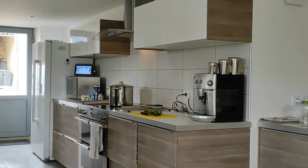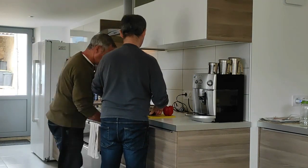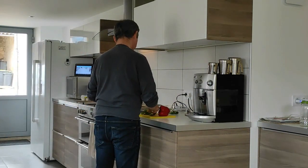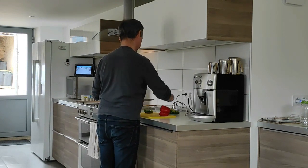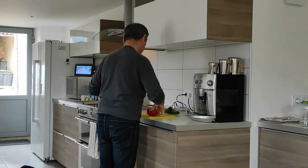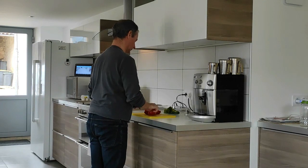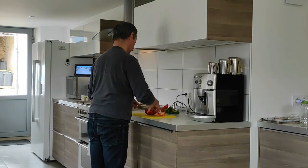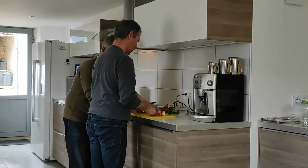Drives me nuts. So Steve's getting his veggies out. Got a nice selection of veggies, haven't you? It has been said once or twice. What are you chopping now? So we've got a medley of fresh vegetables here. Some green and red peppers and yellow peppers, some courgettes, some aubergine or eggplant and zucchini for the American audience. There's mushrooms and onions also.